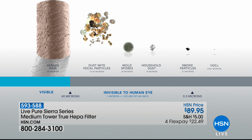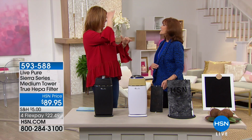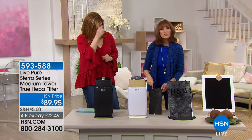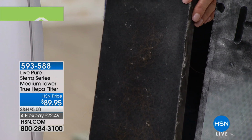Now, coconut carbon is, if you're gonna do good, better, best, this is the best. There is charcoal on the market, there's bamboo. This is the best of the best, better than those, and it captures everything. So coconut is the top level of the line. The premier. That is correct. And so that's what you have on top. So that's capturing all the big particles that you don't want to get to the HEPA.